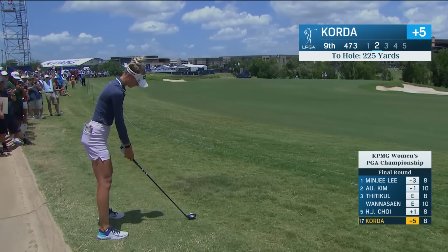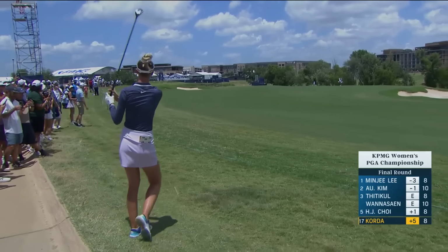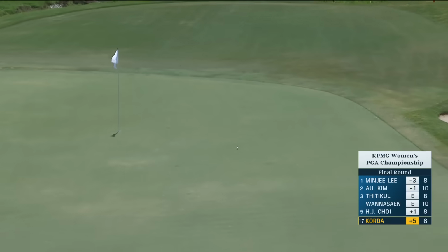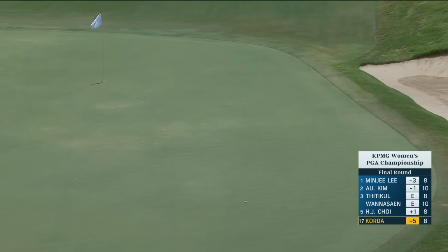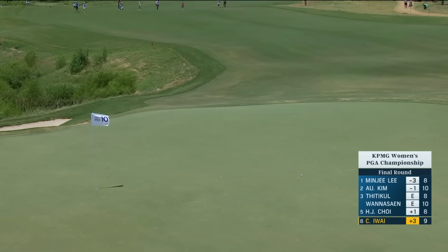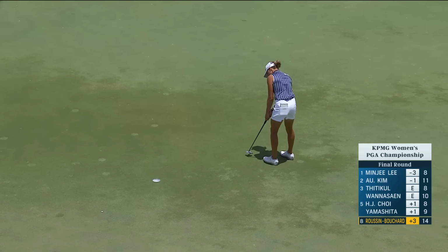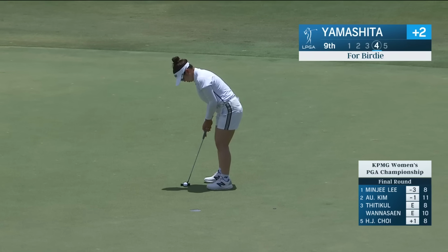Hybrid in hand, trying to hit this to the front of the green. Playing it like a 200 carry shot. Great shot, Ellie. Wow. Yeah. How about that break right there? This championship. Her second on the way here at 10. Popular spot right there. Sim Bouchard. This is to get to 4 under for the day. And this to get within 4.